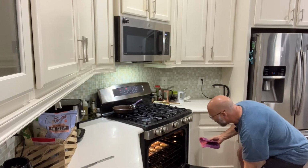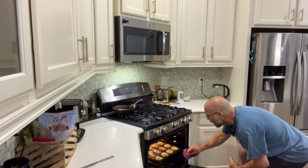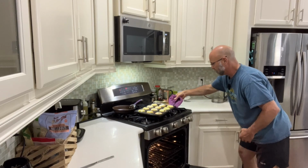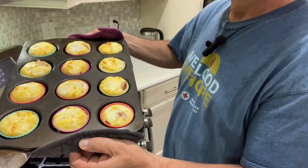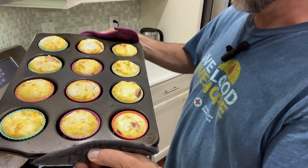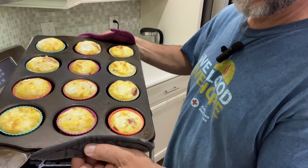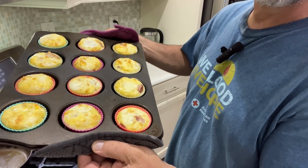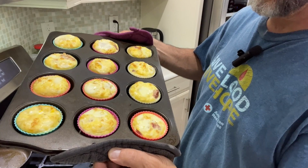Let's check these bad boys out. Oh yeah, they're in good shape. You can see just a little golden brown on top. You certainly don't want to burn them, but you can see how neat those silicone muffin cups do. I really like this. I've been really pleased.